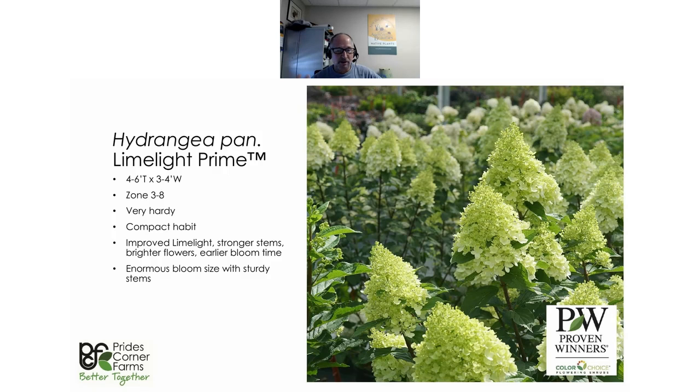But the fourth thing we like, just think about what the foliage on Limelight looks like. It's okay. It's sort of limey green. It's not the most attractive thing in the world, but Limelight Prime, you have deep, dense, dark foliage. Again, a huge improvement. So you got four great new things going on with Hydrangea Limelight Prime here.